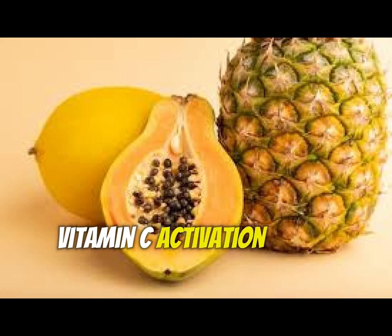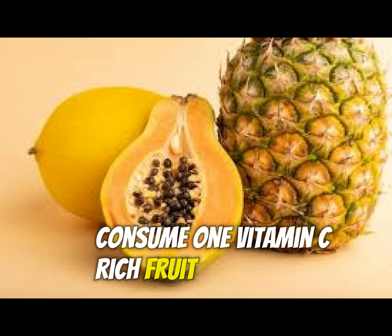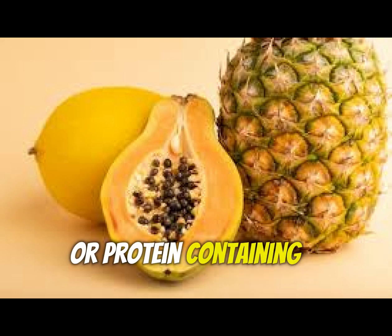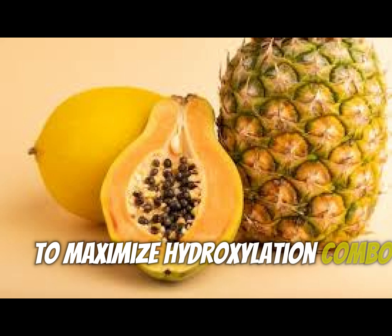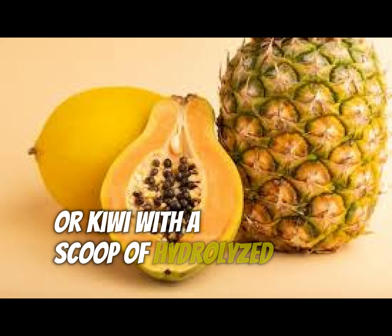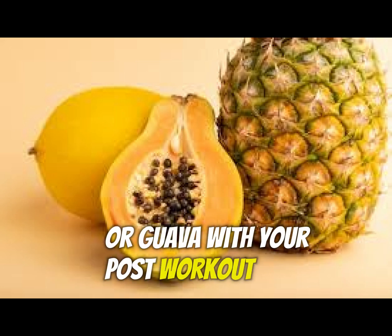Vitamin C activation protocol. Timing. Consume one vitamin C-rich fruit within 30-60 minutes of any collagen supplement or protein-containing meal to maximize hydroxylation. Combo. Pair strawberries or kiwi with a scoop of hydrolyzed collagen peptides, or guava with your post-workout shake.